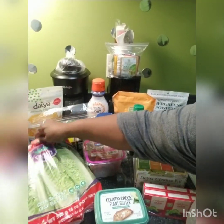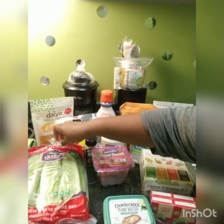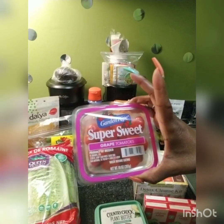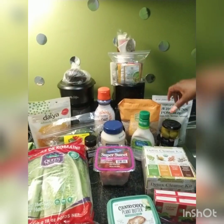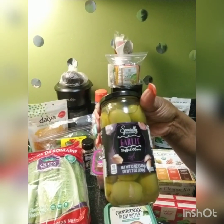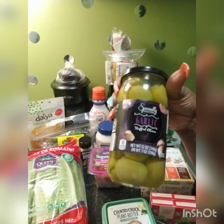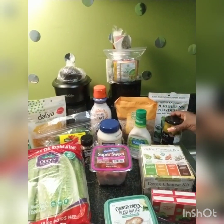So I got my romaine lettuce that I'm going to cut up. This came from Aldi's. The super sweet tomatoes, as you see, came from Aldi's. What else came from Aldi's? I love these, y'all. These are the garlic stuffed olives. They're not too salty. They're delicious. And I eat them straight out the jar, but I also cut them up and add them to my salads.